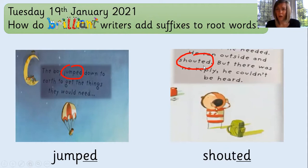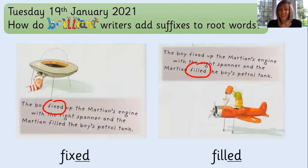What was the verb? Shout. But he's not doing it now, he's already done it. So the sentence said, he ran outside and shouted. So he added an ED on the end. That is our suffix rule. And there's two more. Have a little cheeky look at this.